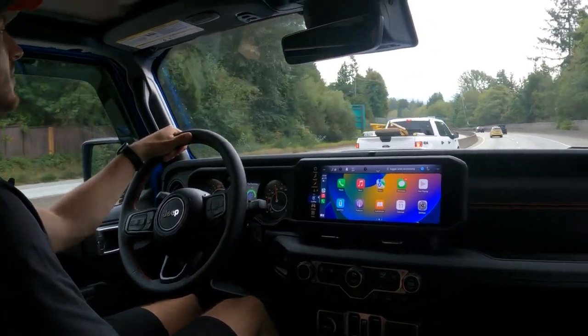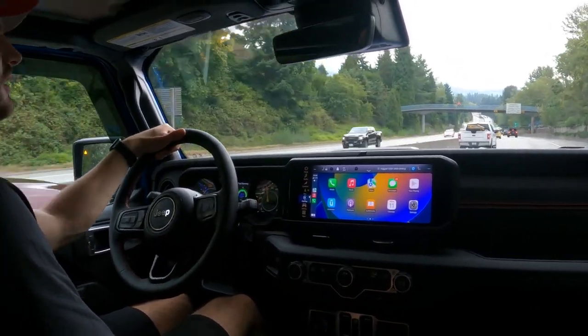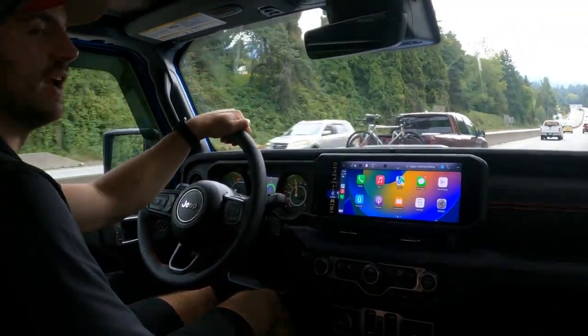We got the beautiful Rubicon seats, just absolutely comfortable, and I'm just gonna enjoy a little more miles on the highway here.